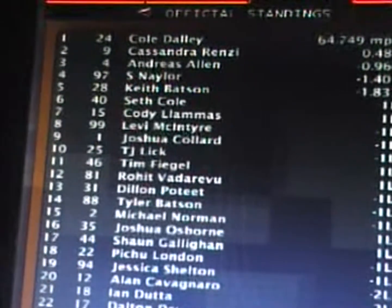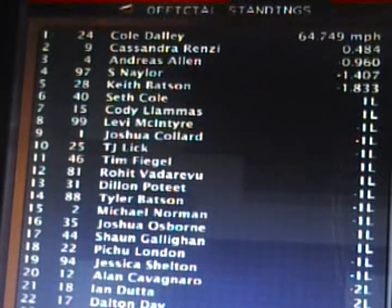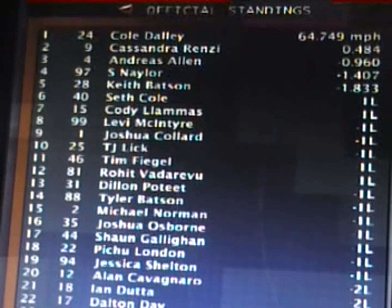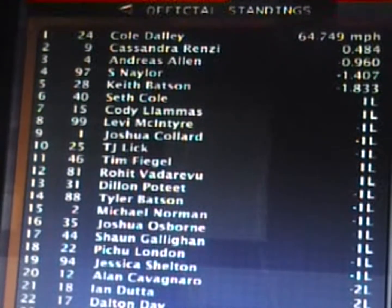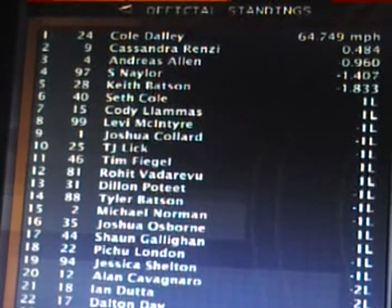And there's your finishing order. Average speed 64.749, whatever. Unbelievable racing here today at Bristol. 6th was Seth Cole. 7th was Cody Lamas. 8th, Levi McIntyre. Joshua Collard finishes 9th. 10th is TJ Lick. Tim Fiegel 11th. 12th was Rohit Batterby. Dylan Poteet 13th. 14th, Tyler Batson. Michael Norman 15th. Joshua Osborne 16th. Sean Galligan drops to 17th. 18th, Peachy London. Jessica Shelton now drops to 19th. And 20th was Alan Cabanero.